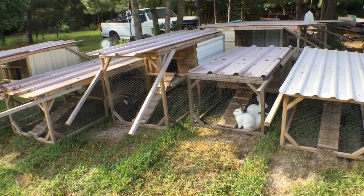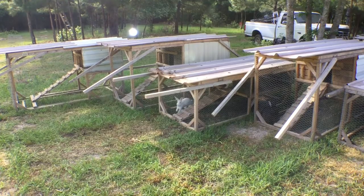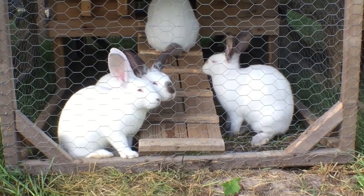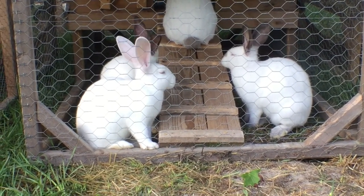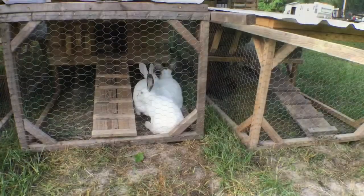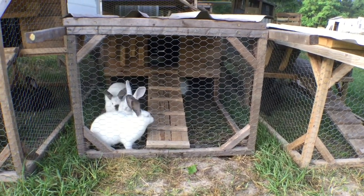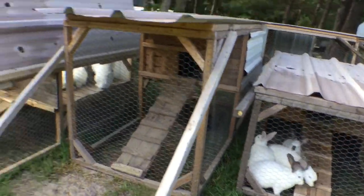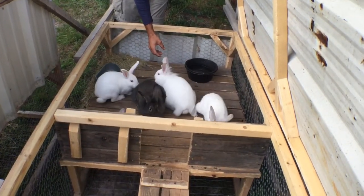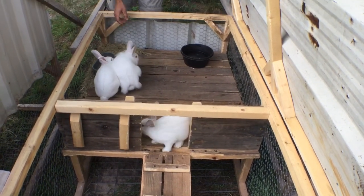Josh and Mandy made these great bunny tractors. They move them up and down the pasture. What was that solid white one, man? Yeah, he's precious. Flam the rooster. Yeah, they're adorable. What are you doing there, beardy? Oh, he does have a little beard.